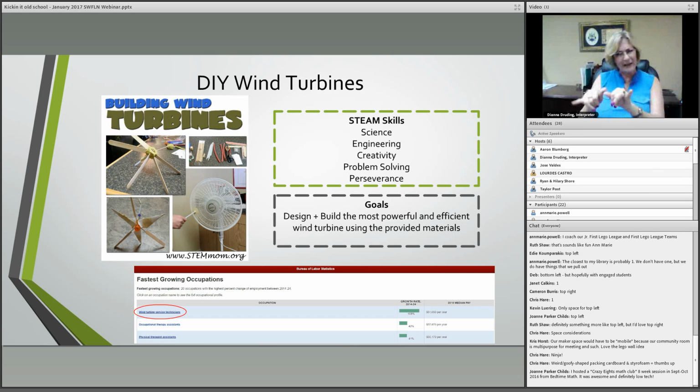So the goal with this activity is to design and build the most powerful and efficient wind turbine using the provided materials. Now, this little graphic on the bottom here might be really hard to read. It's kind of tiny, but this is the Bureau of Labor Statistics, and it states the fastest growing occupations. And I like to play this little game with kids. What do you think the fastest growing occupation in the United States is? And believe it or not, it is a wind turbine service technician.